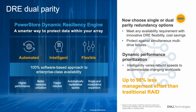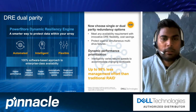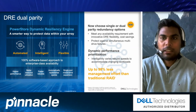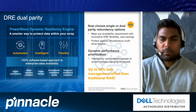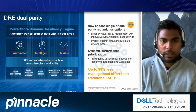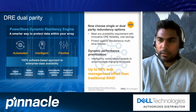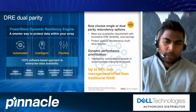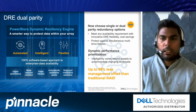So in our initial release of PowerStore, we supported only a single parity redundancy option, right? So now with version 2, we've added dual parity redundancy to the platform as well, right? So now customers can choose whether they want a single or dual parity redundancy option from a drive point of view. So there's more flexibility in terms of how customers want to protect their data. Okay. So all of this is done in the back end. It's always 100% software based, right? So the sparing method has always provided customers with more efficiency and an automated way to protect their data in the array. And then customers at the very start can choose whether they want single or dual parity. Okay.